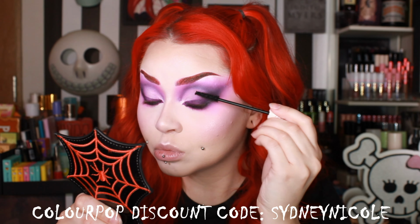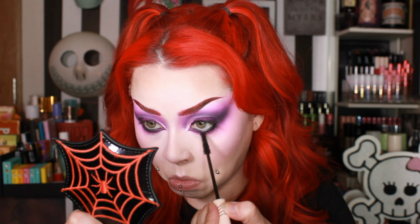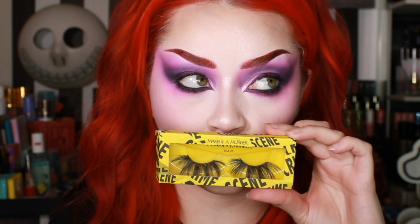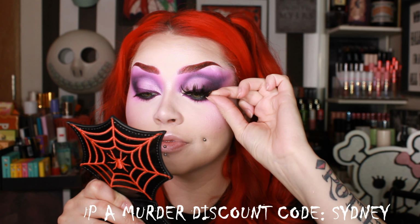I'm using my Colourpop Cosmetics Level Up Mascara. This is probably my favorite mascara. Well, one of them. One of my top 5 favorite mascaras. I always go back to this one. It's my favorite. I love it. It doesn't get clumpy, but it gives you that drama. These lashes, I use these lashes probably 10 times before they start falling apart.